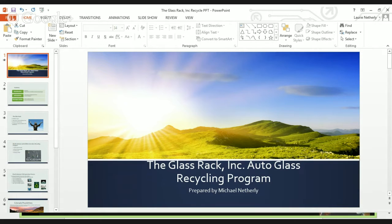I'm going to follow that with some strategic options for the GlassRack, highlighting some points such as a better social media presence and a networking option with Shark Solutions and Safelite Auto Glass.